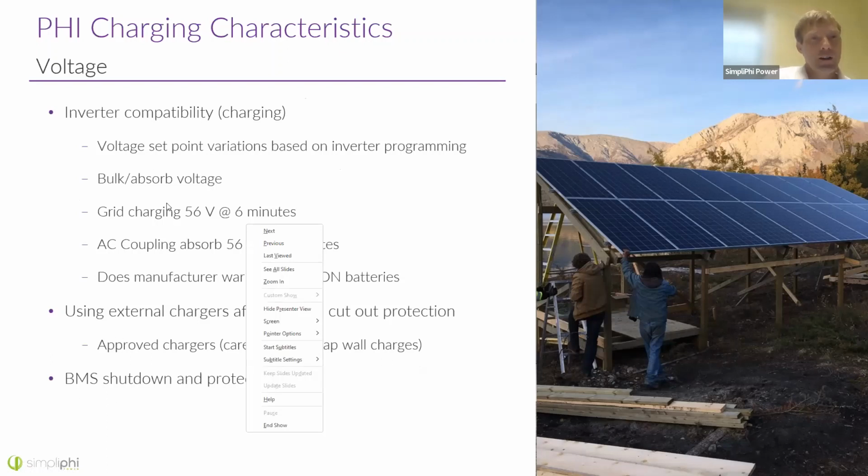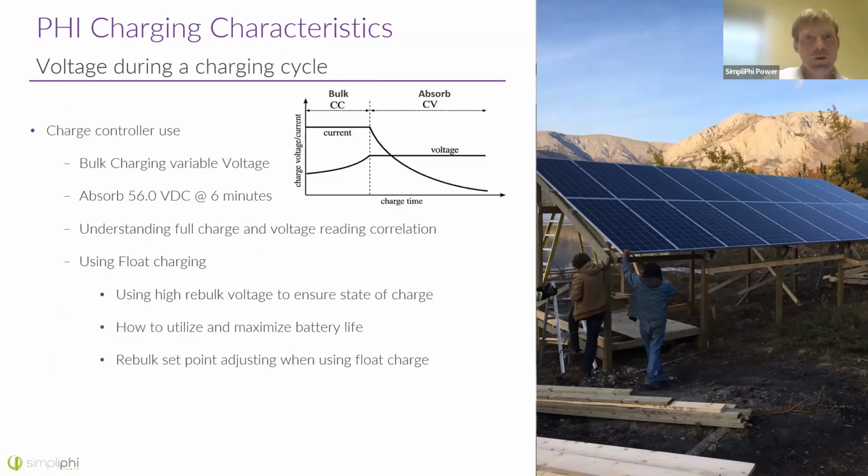Let me go back. The rebulk voltage is the voltage. So if you start drawing this battery down, the voltage will come down, and the rebulk voltage is the voltage at which this cycle will start again. So hopefully that's clear. I'm happy to go into it if we have questions. So that's what rebulk is: the voltage at which, as the battery is discharging, the battery will go back into another charging cycle and start charging up again.